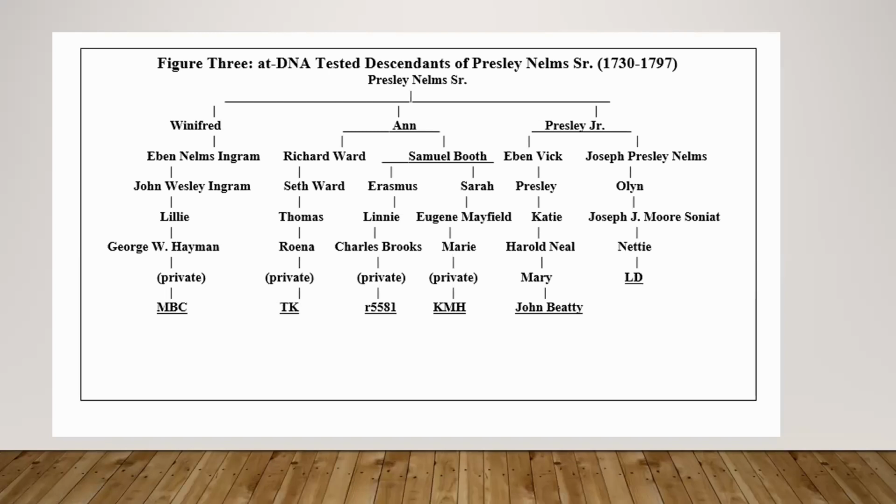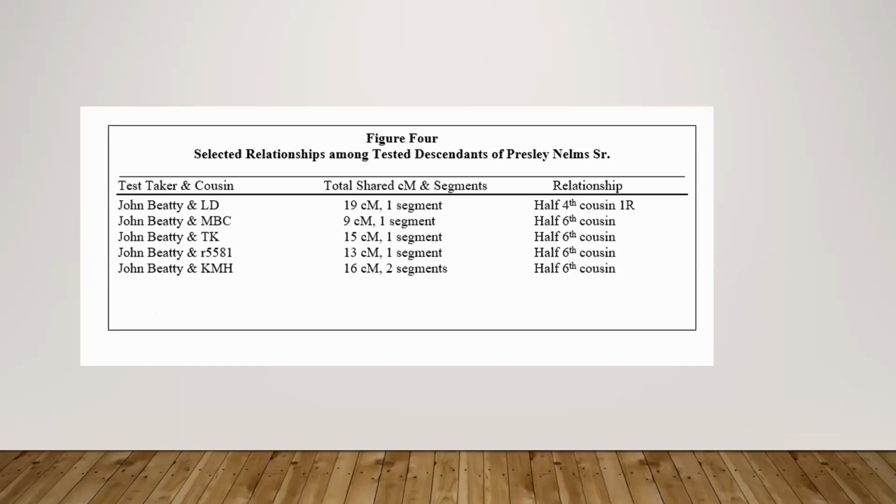I tested five other people. And again, I did a centimorgans chart showing the amount of centimorgans. And these are pretty strong centimorgan matches. These are actually stronger than some of the Vick matches I had.